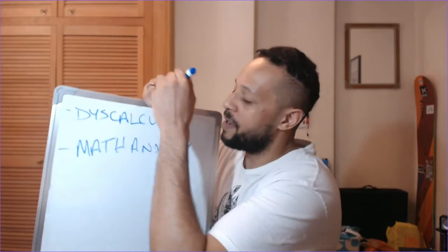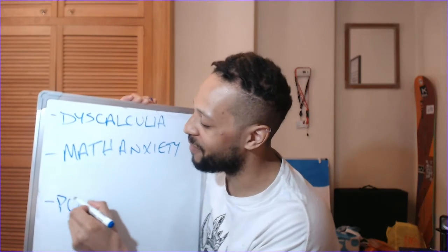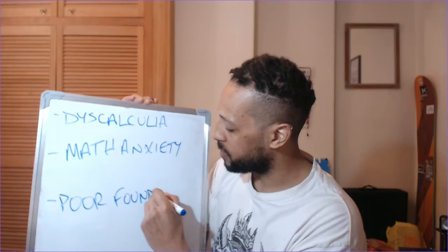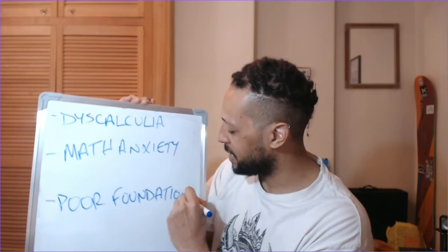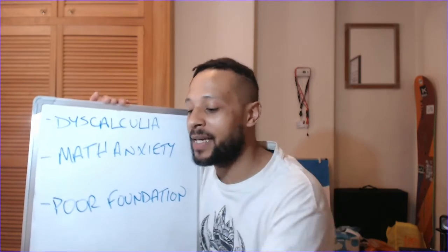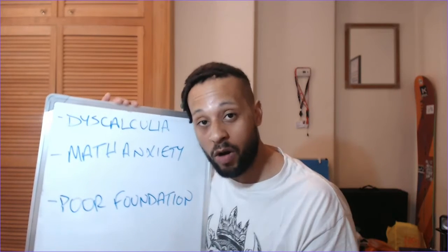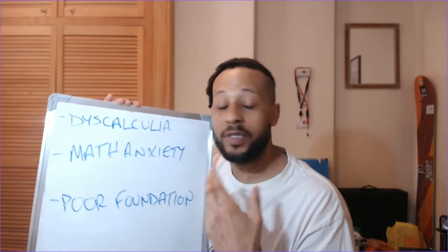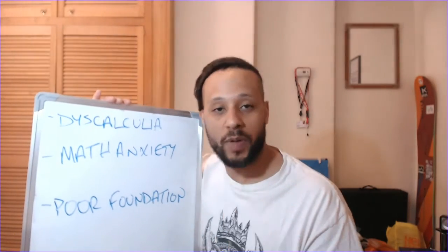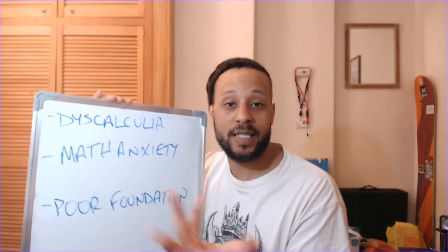The last one is poor foundation. Now, this I do completely understand because if you are undertaught for any reason on the basics of math, even if you've got counting 1 to 10 wrong, then you just have to ask, how can a person be expected to do subtraction, multiplication, addition, all of those things, if they can't even get their 1 to 10 right?